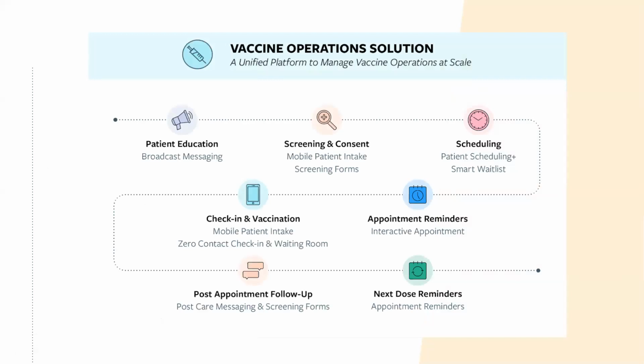This slide is a visualization of how Luma Health suggests the vaccine operations solution should work. Luma suggests a 4-step pre-injection workflow, starting with educating patients, then screening and consent, scheduling their appointments, and reminding the patients of their visit. On the day of the appointment, Luma Health's virtual check-in and waiting room can also help you manage your arriving patients to avoid crowded waiting rooms. And following the first dose, we also suggest 2 more reminders to ensure patients get their second dose, as well as a post-appointment follow-up.